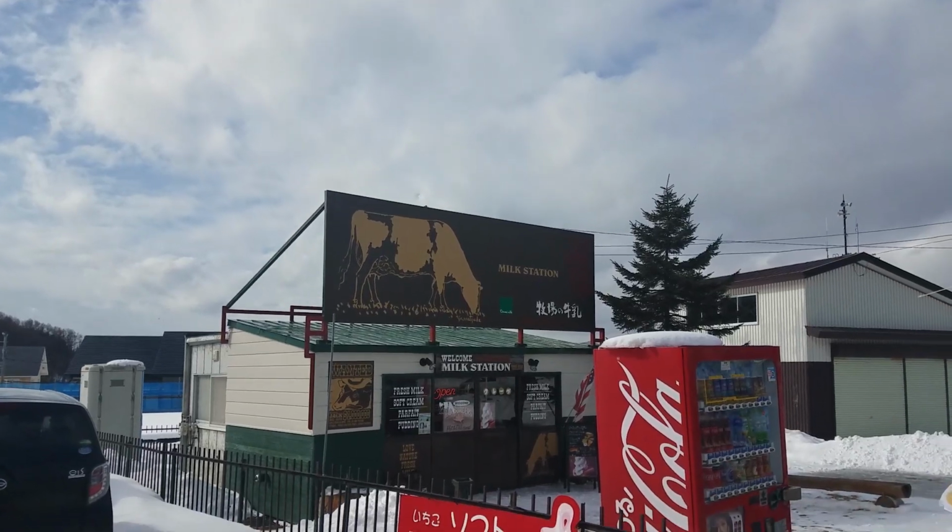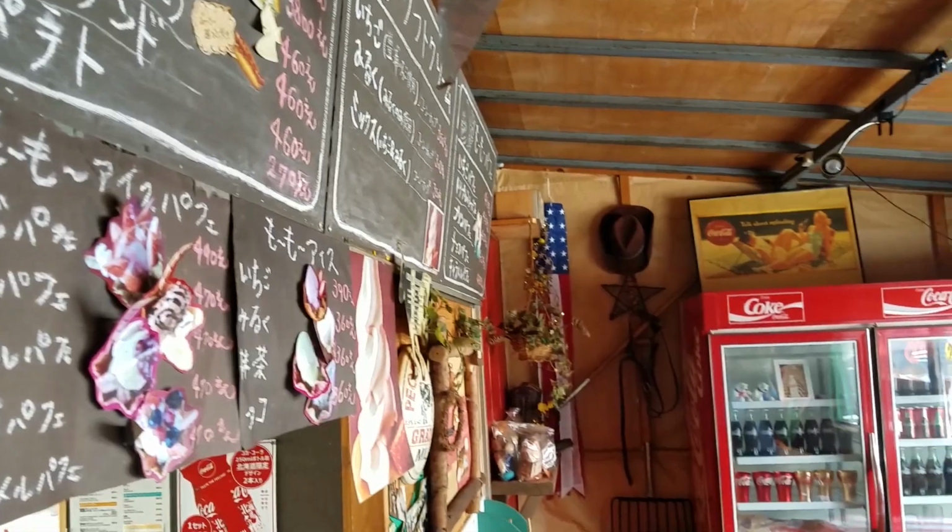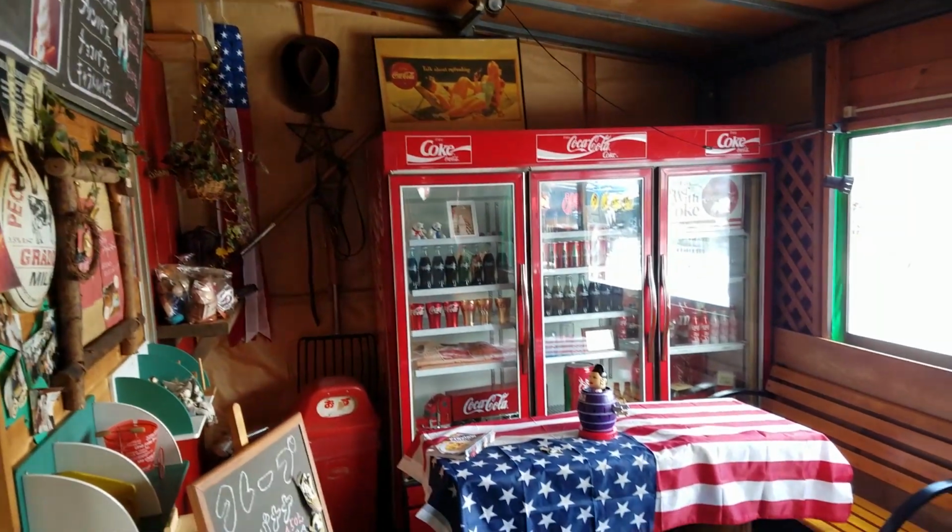Now, in the last episode, we had just left Hakodate, and we were driving up along the coast, and we saw the cutest little place. Just had a big brown sign on it with a cow. I think we stopped at the convenience store next door and caught sight of it. We're like, we have to go. So this adorable place was called the Milk Station, and it was run by this really sweet, adorable Japanese lady who's borderline obsessed with American culture, you could say. The whole place was decorated in Coca-Cola and American flags. And us being the Americans we are, she was so excited to greet us and talk to us about American culture and Coca-Cola products. It was really fun.